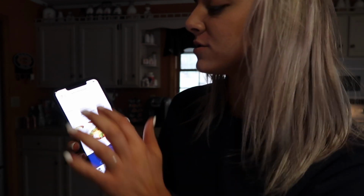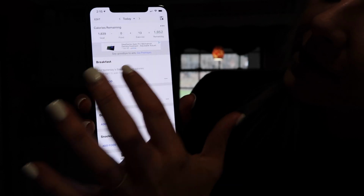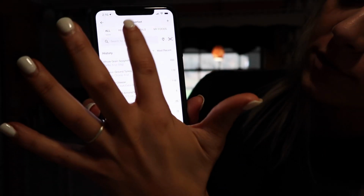Okay guys, so I actually wanted to hop on here and show you guys how I do my meals. I use MyFitnessPal. Okay, so I just hit add food. My pre-workout meal is always French toast with the honey bread that I showed you guys. It's always three slices, so that's usually my first meal of the day because I usually have one meal and then go to the gym.